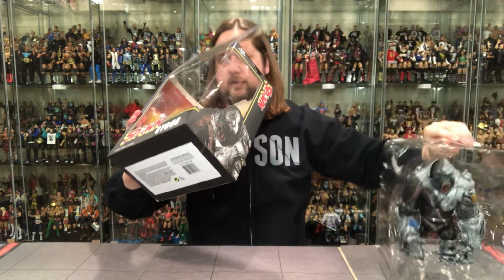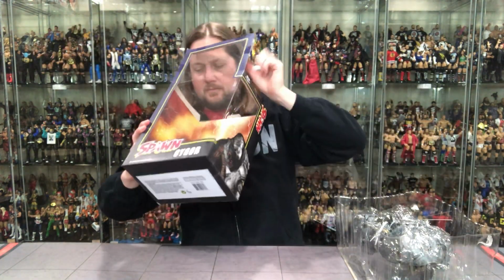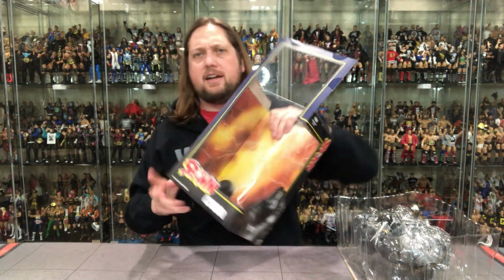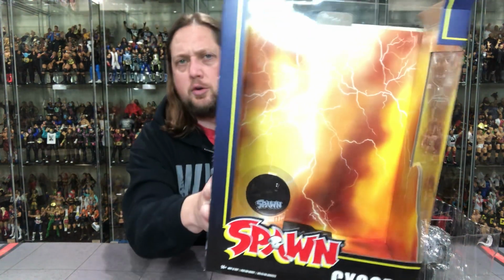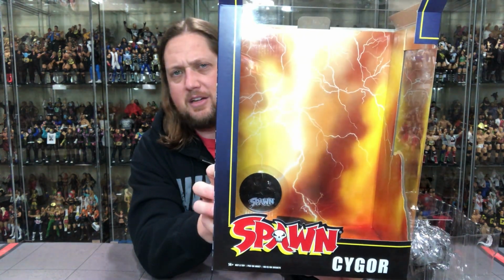Pulling him out. What do we got going? Holy cow, this is a big, heavy one, guys. Oh, I can smell it. It smells just like China factory. But look at that cool background in there. Lightning, all kinds of explosions going on. We do got a stand in there as well. Always need a stand with your McFarlane figures.